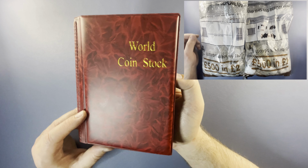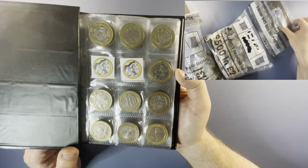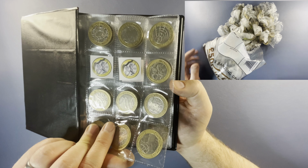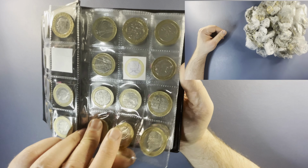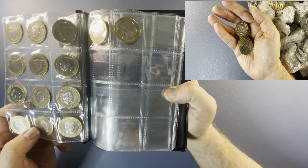And while those bags are being opened up, let's have a quick look at the book to see which designs we're still after. On page 1, just 2 Commonwealth Games left. We need England and Northern Ireland, Northern Ireland being the rarest £2 coin in circulation. And on page 2, we need the Beijing Handover, another very tricky one to find. After that, we have everything up to and including the Great Fire of London.